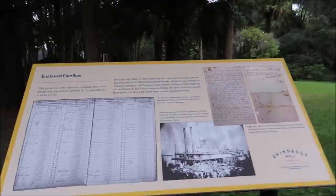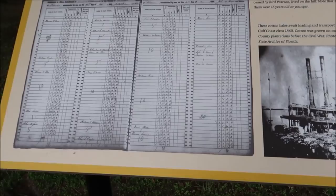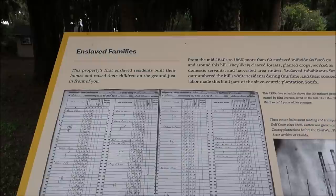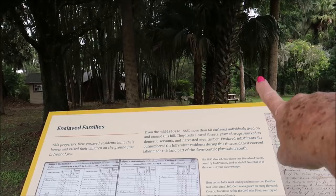Look at this. Census records. All right, guys, check this out. The property's first enslaved... What does that mean, enslaved? I think they're talking about the slaves. Resident built their home and raised their children on the ground just in front of you. Out there? Oh my gosh. So what, the slaves built their property out there? Is that what that means?